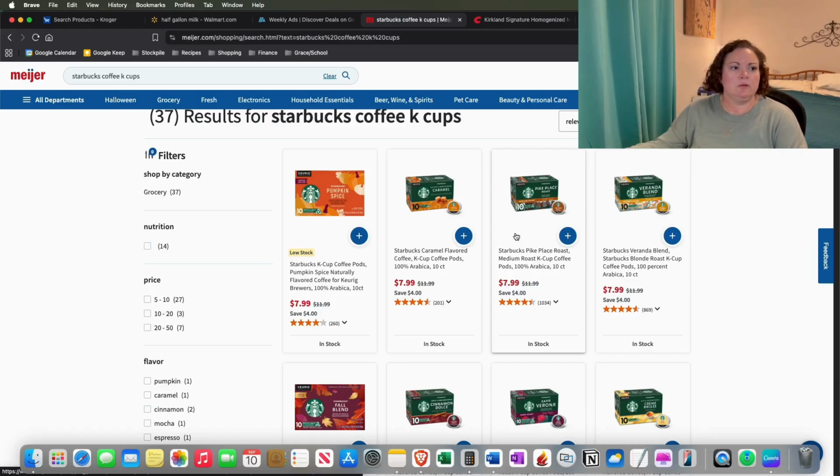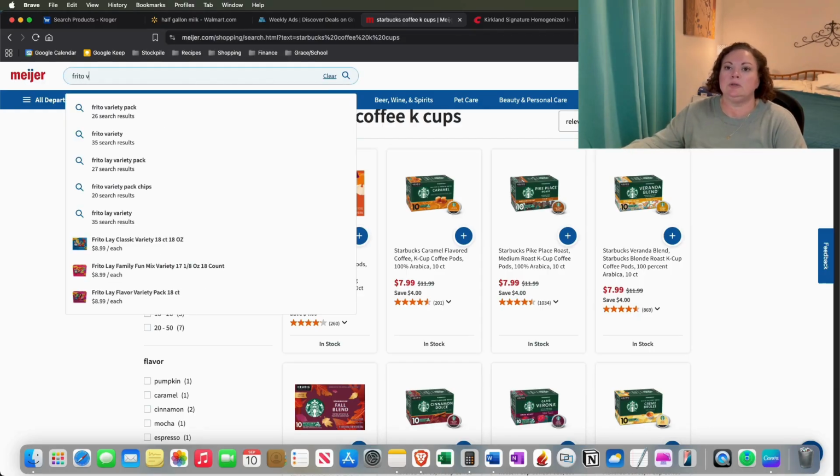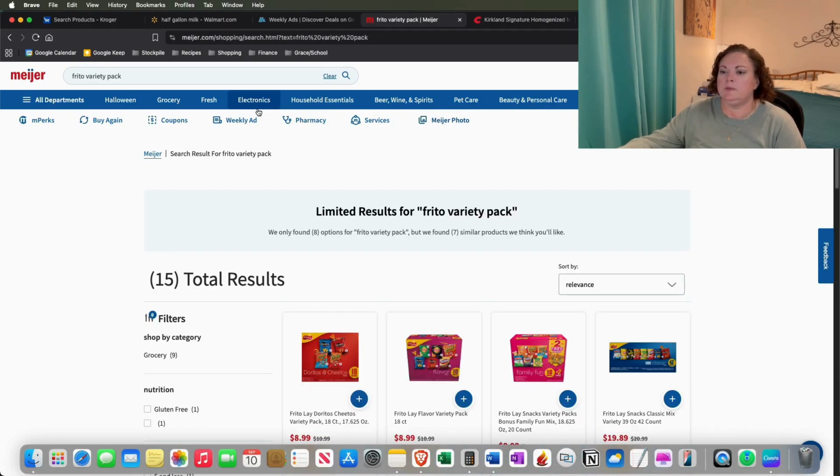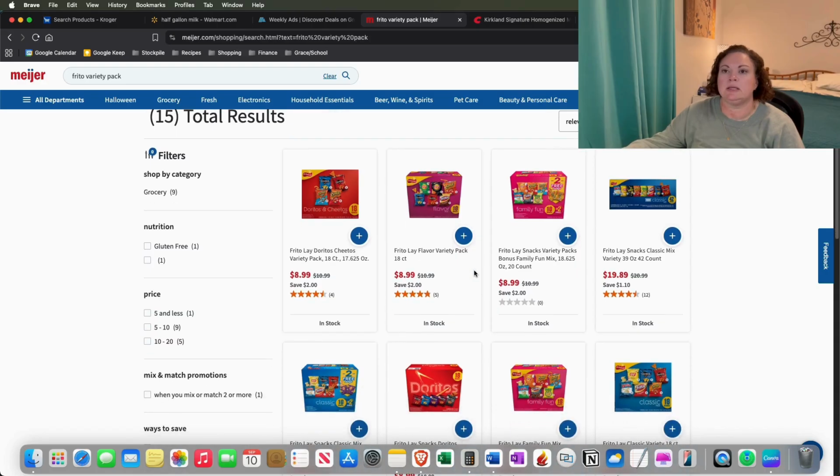Right, so moving along, I'm just looking at my list I have over here. The next thing I wanted to look at was Meijer advertising their Frito-Lay variety packs, which again is another great thing to give a kid for their lunch or for after school. They're having them on sale right now, an 18 pack for $8.99. Normally Costco or Sam's Club is going to have the best price on these.